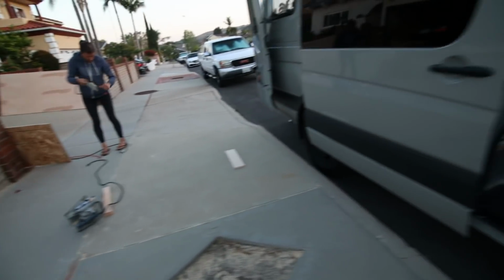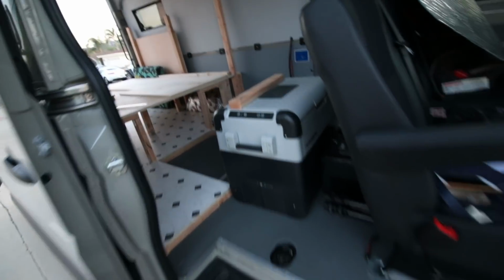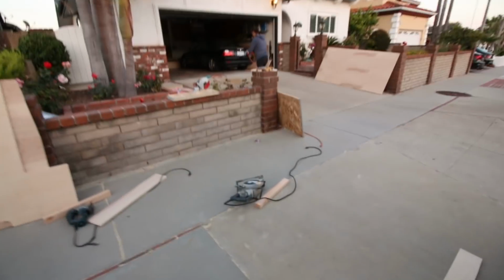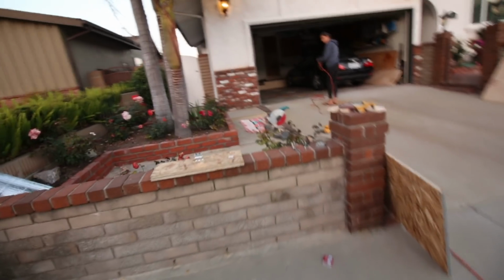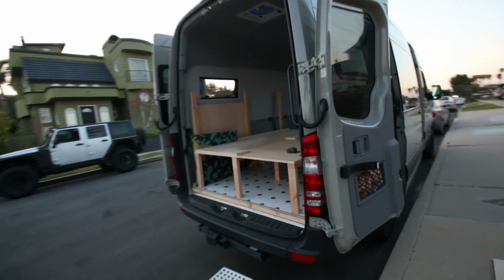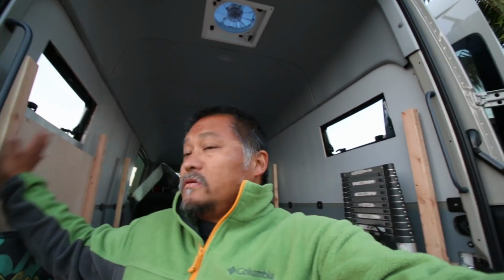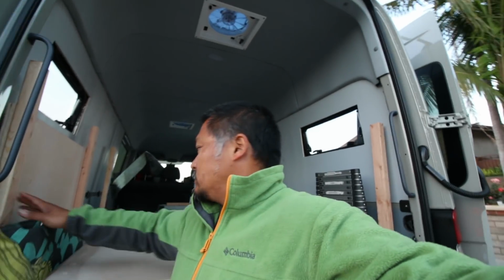We'll be back. It's like a war zone here. All kinds of cut pieces everywhere. Tools everywhere on the sidewalk. Plywood, 2x3s, measuring tape, drills. It doesn't look like we did very much, but today was more about figuring out how we're gonna do these side cabinets than anything else.